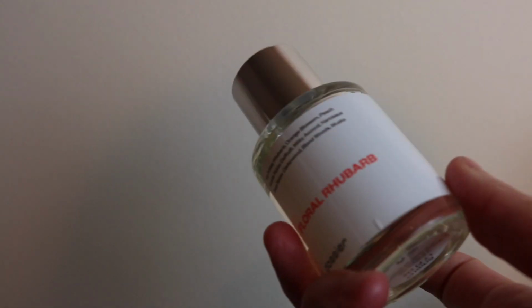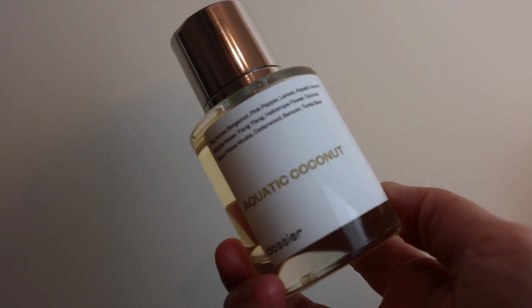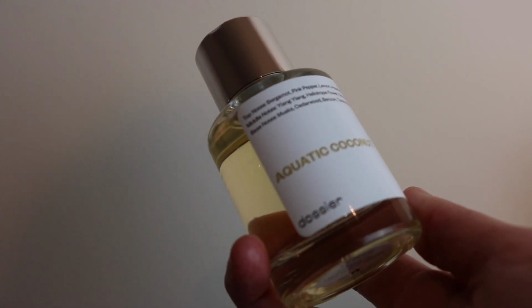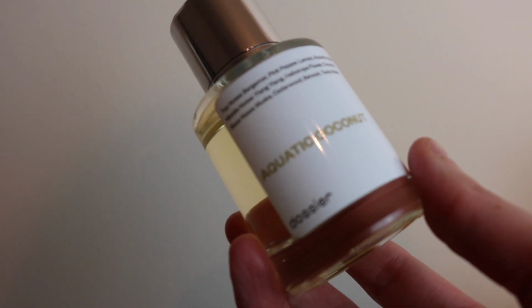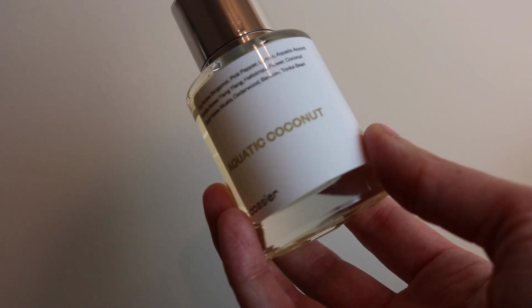In fact, I think I prefer the Dossier one over the original. There's just something a little bit nicer about it. And then we've got Aquatic Coconuts. I think this is Beach Walk from, yes, this is Replica Beach Walk. Oh, I love it. It's nice. It's kind of like Soleil Blanc, but much less complex. So anyways, that is Aquatic Coconut, and those are all in my Dossier fragrances.